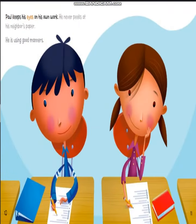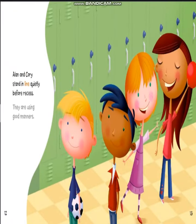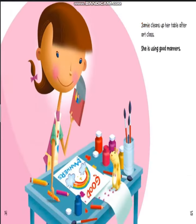Paul keeps his eyes on his own work. He never peeks at his neighbor's paper. He is using good manners. Alan and Corey stand in line quietly before recess. They are using good manners. Jamie cleans up her table after art class. She is using good manners.